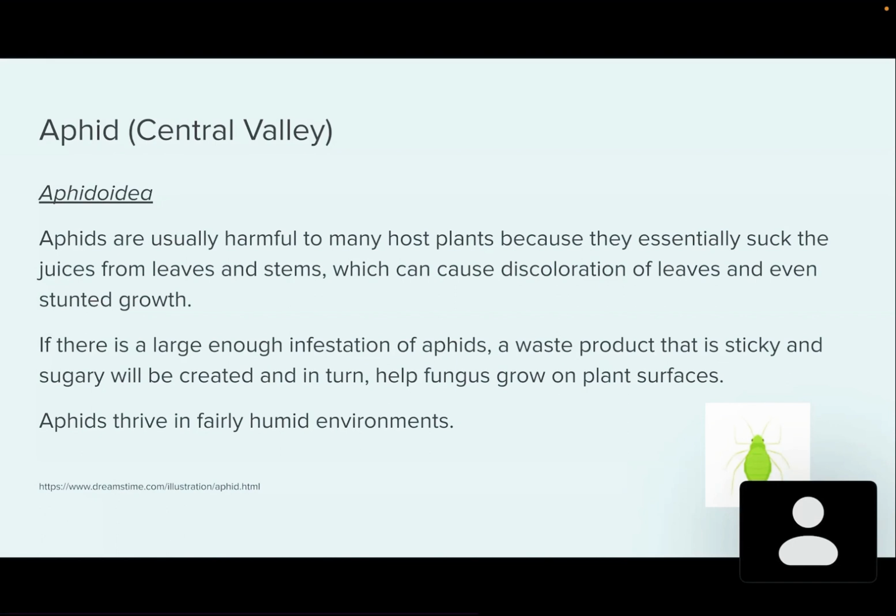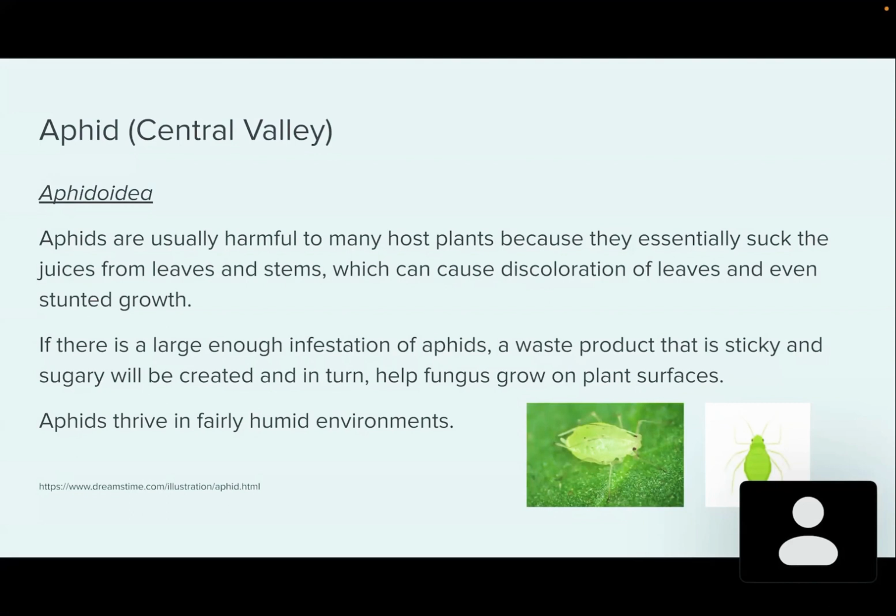Aphids are usually harmful to many host plants because they essentially suck the juices from the leaves and stems. So they're taking out all the nutrients from those leaves and stems, which can cause discoloration of leaves and even stunted growth. If there's a large enough infestation of aphids, they produce a waste product that is sticky and sugary, which will in turn help fungus grow in the plants. And that's not what we want when we're considering farming and agriculture. They also thrive in fairly humid environments. So there's some pictures of aphids, cute little bugs, but very bad for crops.